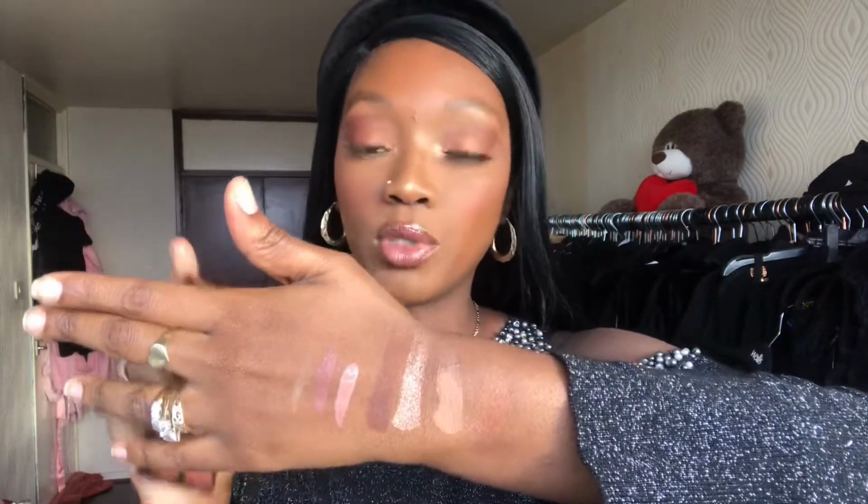And I actually got this on sale. I purchased this on the Cop Beauty website, and it retails for about £20 now, but I think I paid about £16 or £15 for it because it was during the sale. This is also my first by Vieve Art palette, and I love it. And it's so compact, you can literally take it anywhere with you.